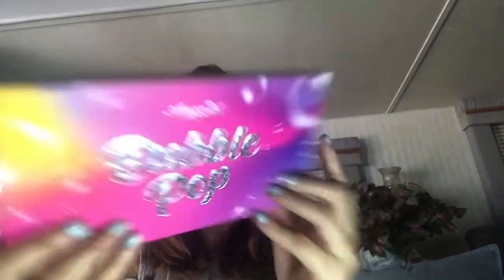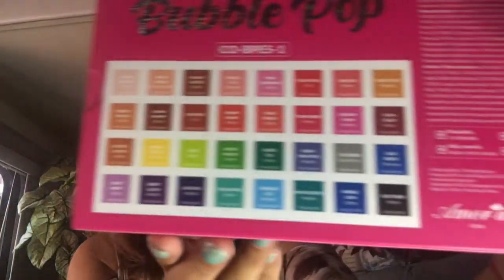And the 4th thing in here, and I think this is why I got it, this Bubble Pop palette. This palette is huge. I have to start using all these palettes. Alright, so this is what it looks like. These are all the colors that are in the palette. So those are really nice. The inside is the same.